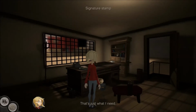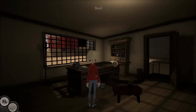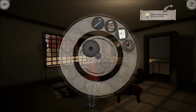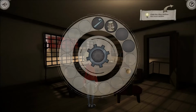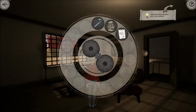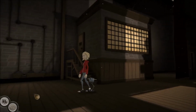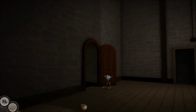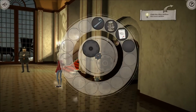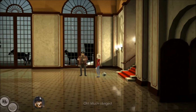That's a pen and paper. That's just what I need. I'll order that charwoman to clear off all the snow blocking the entrance. That's a stamp of his signature. Perfect. Hey, Lobby Bobby. Compliments of the management. Oh, much obliged. He said it was time to move those carriages from the doors. He's got a fair point.